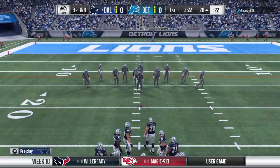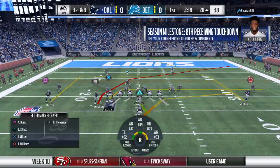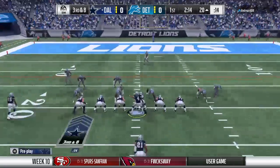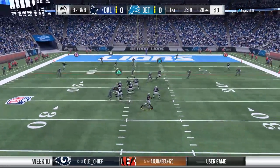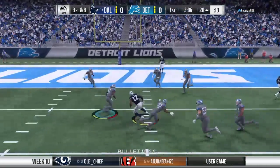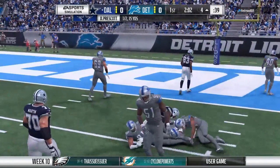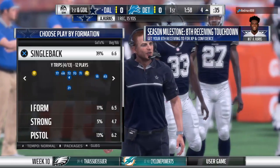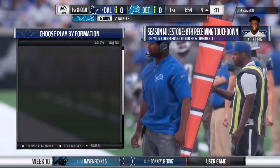And on 3rd down, a nickel formation here defensively. And the D looking like they may blitz. To throw is Prescott. And he's got it to Hearns. And he's able to pick up the 1st before he's brought down inside the 5 at the 4. They're able to convert on 3rd down, and that sets up a 1st and goal.